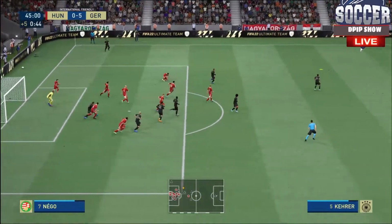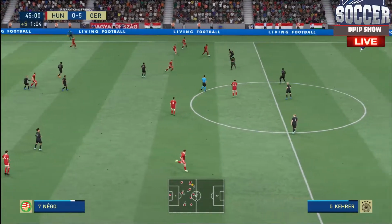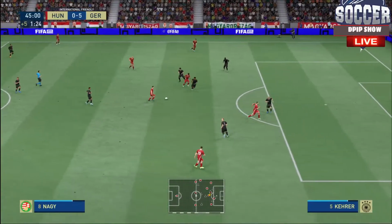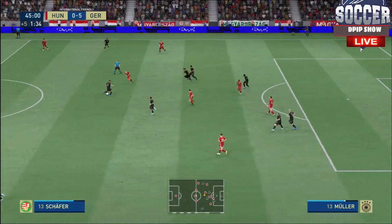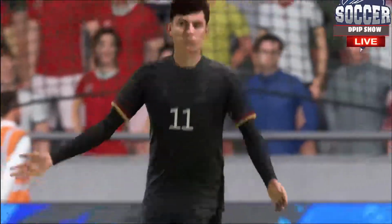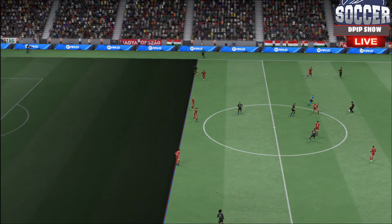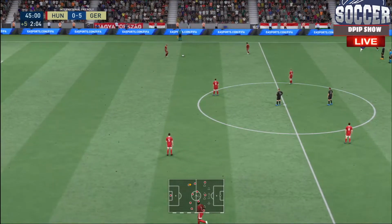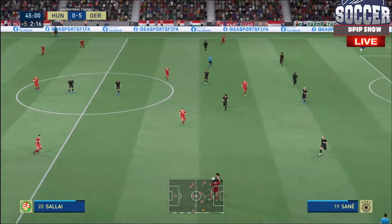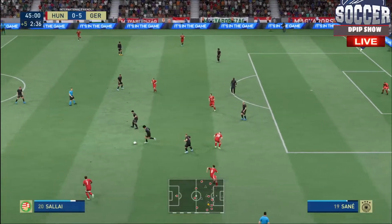So the corner played into the box. No-nonsense clearance. Schaefer. Adam Nudge. Quick thinking to dispossess his opponent. Now, counter-attacking possibilities here. And couldn't keep himself onside. Doing well to keep possession. Adam Nudge. Well, the ball lost here.